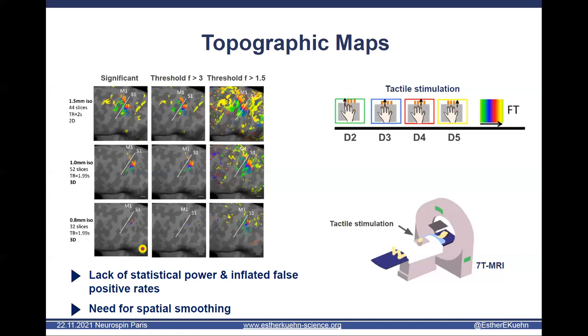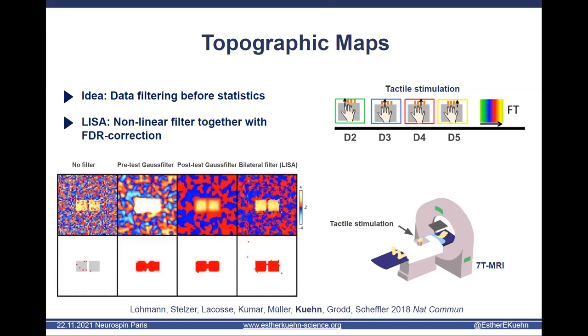Sometimes this is due to the fact that you, in principle, need to apply Gaussian smoothing to the data for most of the models to apply them. But we don't want to go to 0.8 millimeter data and then smooth it to apply the statistics. So we have a problem here for looking at those activations. One way that we approach that problem is to filter the data before doing statistics. So instead of smoothing them, we use bilateral filters. Together with Tubing, we developed LISA. This is a new software tool. It provides a nonlinear filter together with a later FDR correction.